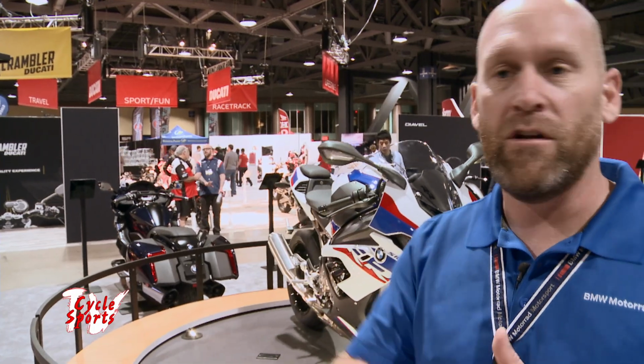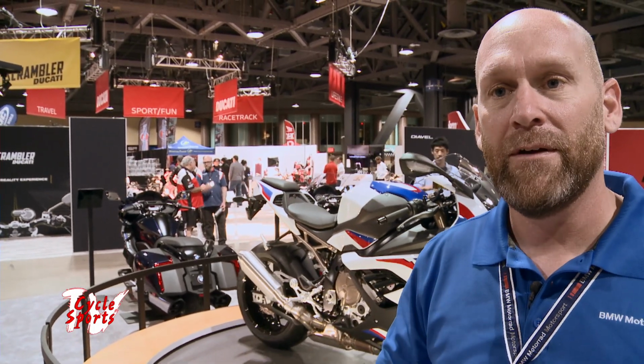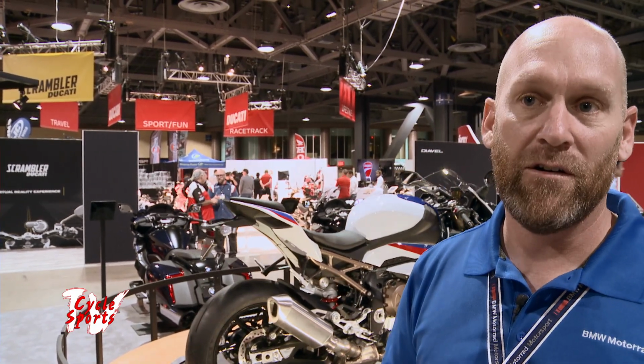So take your favorite road that you know every nook and cranny and pothole and bump, and it's so beautiful. It absorbs the road unbelievably well, which again is confidence inspiring.